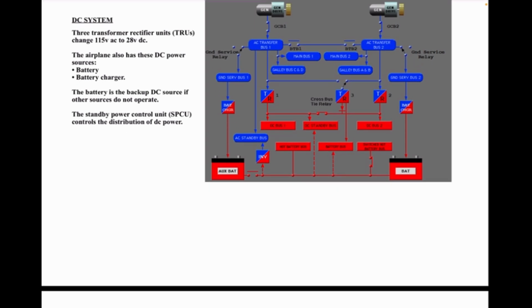The aircraft battery provides backup DC power when needed. It operates at 24 volt and is essential during engine start and APU start, and as an emergency power source if the normal power is lost. The battery is charged by the battery charger TRU when the aircraft is powered.